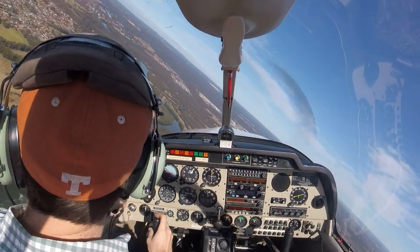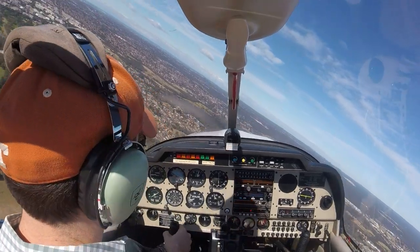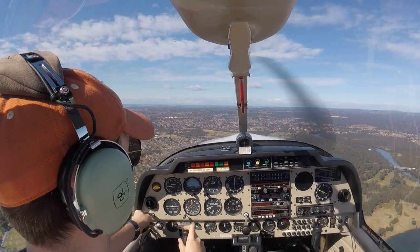India 3 November, turning downwind for a full stop. Request northern runway if available. India 3 November, continue for left, follow the Foxbat mid downwind. Follow Foxbat, continue for the left, India 3 November.